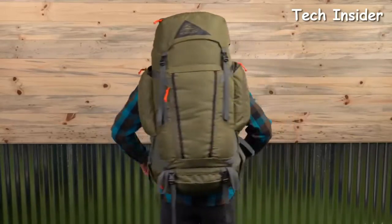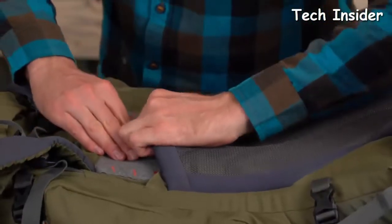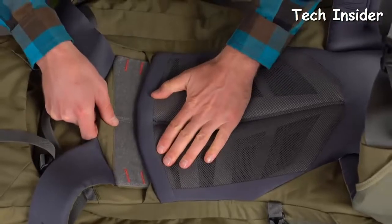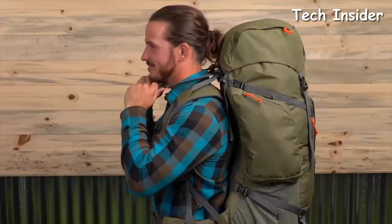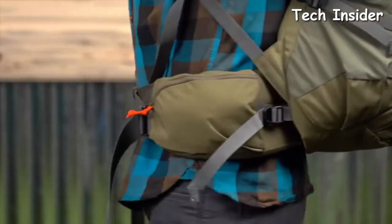The advanced perimeter frame provides superior load transfer and stability. Featuring the customizable Fit Pro quick and easy torso adjustment system, this pack is super comfortable on the go. To keep everything nice and stable, there's load lifters up top and hip belt stabilizers down here.